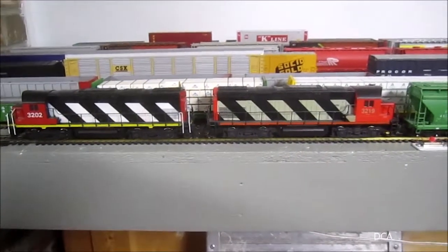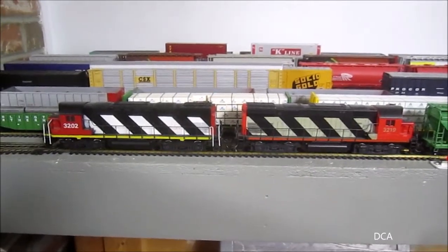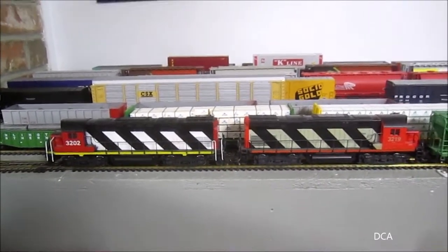Now at this point the power is cut off again and it heads off to the shops again for servicing.